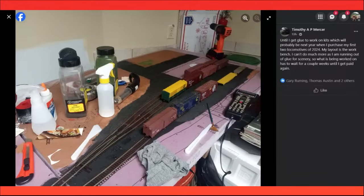Timothy A.P. Mercer says: until I get glue to work on the kits, which will probably be next year when I purchase my first two locomotives of 2024, my layout is the workbench. I can't do much more than I am, running out of glue for scenery. So what is being worked on has to wait for a couple of weeks until I get paid again. But looks like progress is being made, Timothy, which is always a good thing to see.